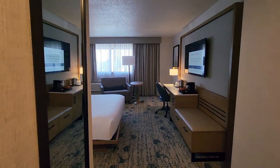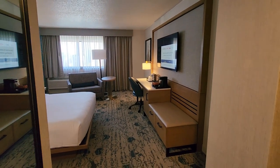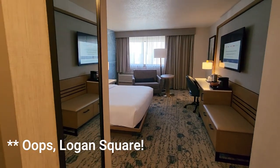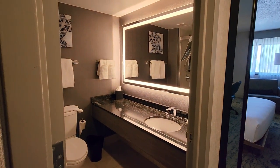Welcome to the Sheraton Philadelphia Downtown Hotel. This hotel is located at 17th and Race in the Logan Circle area of the city. It's also near the Basilica of Saints Peter and Paul.